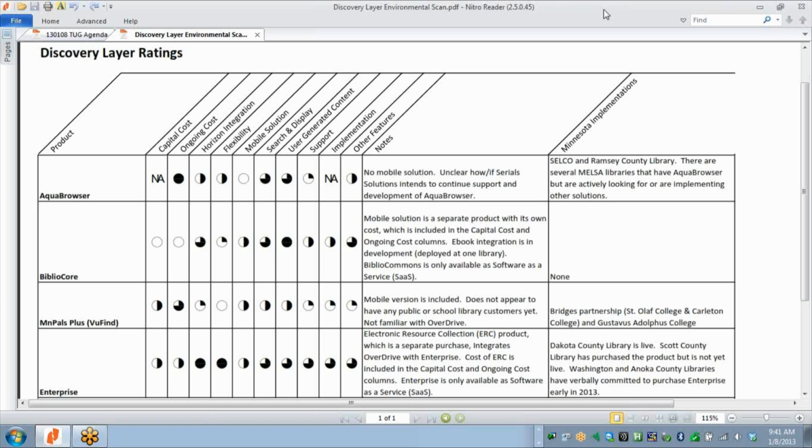Now, once we get that filled out, they'll start deploying the catalog. This is a software as a service solution, so we will not be running it on a server here at SELCO. They don't even offer that option with this product. And that's okay, because personally I would rather do it this way anyway.